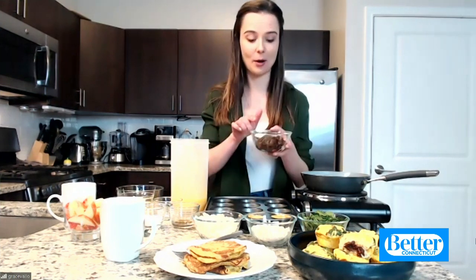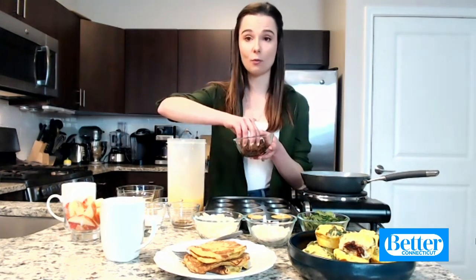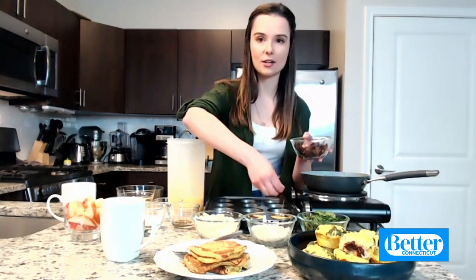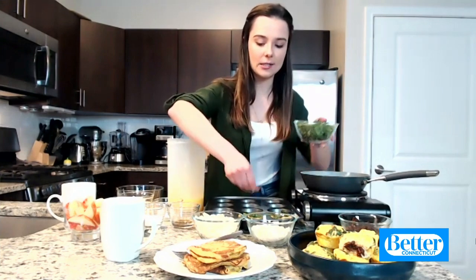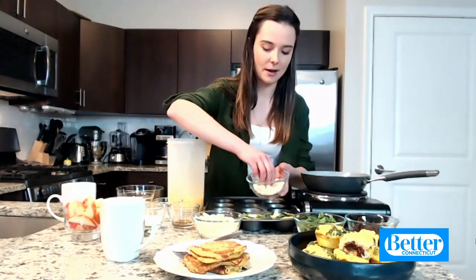And then for the Mediterranean egg bite part, I have some sun-dried tomatoes here, some spinach, feta, and onion. Again, you can do whatever you want. You can add different toppings. You can experiment with different things, but I just love this combo because it's extra healthy. And I'm going to do about 2 teaspoons or so of each topping here. So I have my spinach here, and I just cut up the spinach really, really finely, so it's not just big chunks of each topping. And then I have my feta.